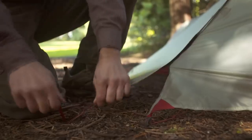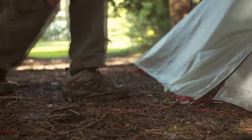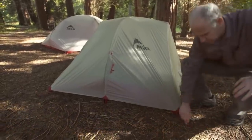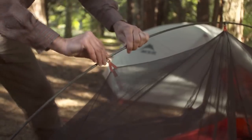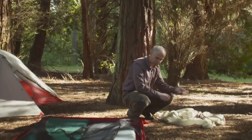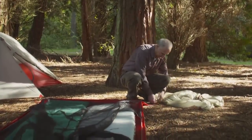When it comes time to break camp, the Carbon Reflex tents pack up really fast. To avoid mildew or the premature breakdown of the waterproof coating, do not store your tent wet or damp. Instead, completely dry your tent and store it uncompressed as you would a sleeping bag.